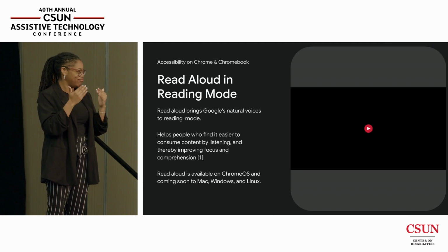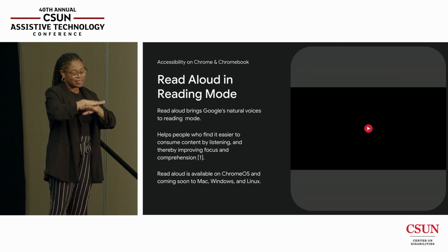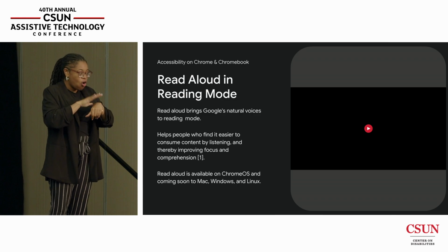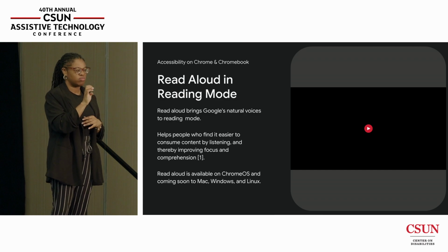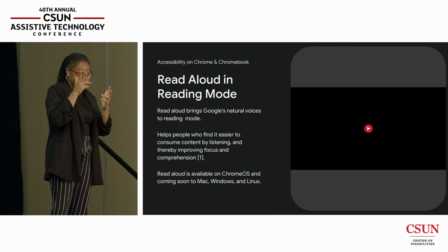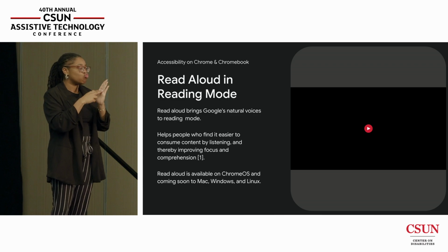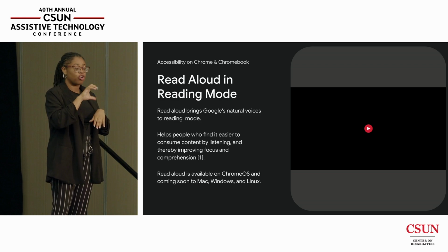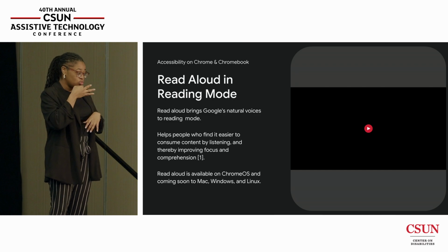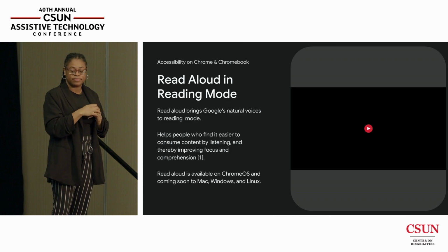Let me jump to the browser now. For the first time on desktop, we are bringing Google's natural voices to Chrome. And it's called Read Aloud, and we're going to be launching it in reading mode, which we launched about a year or so ago. This feature helps people who find it easier to consume content by listening, improving content focus and comprehension. Read Aloud will allow you to play pages, text-dense pages, and it's available on Chrome OS today, and it's coming soon on Mac, Windows, and Linux. This is also going to be demoed in our booths, so please come check it out. And I'm going to show you a quick demo of it.